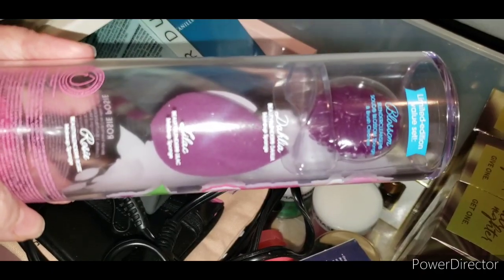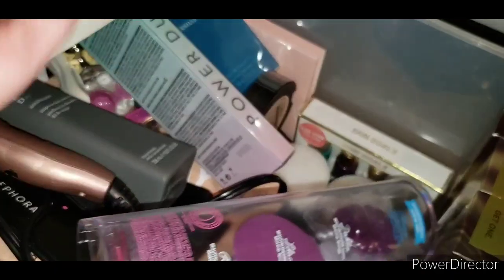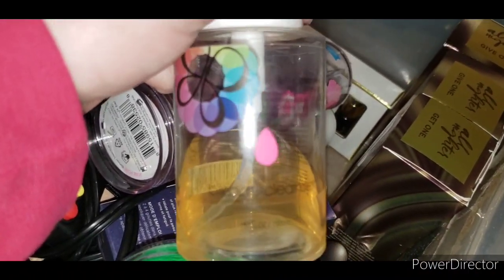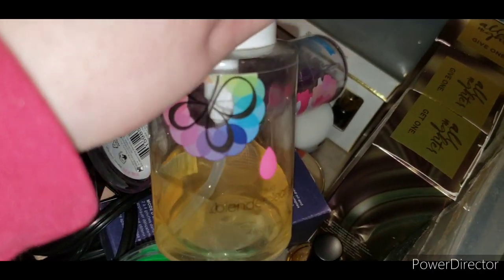But if you're sensitive to smell like me, wash your beauty blenders first. I actually have the beauty blender liquid soap cleaner. This doesn't smell or anything. It's really good.